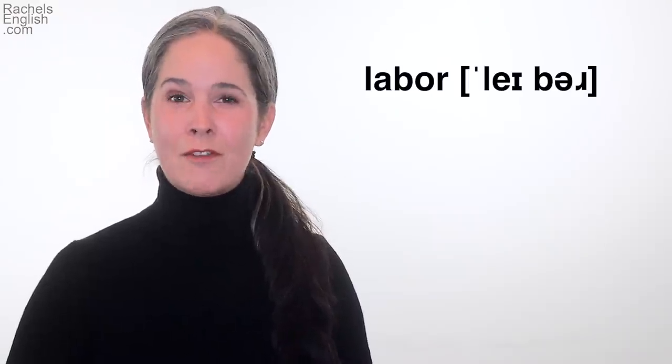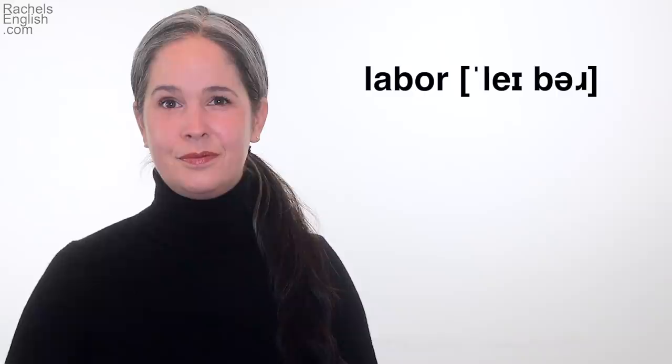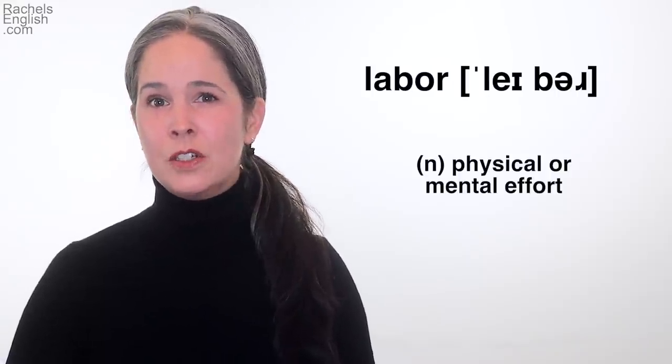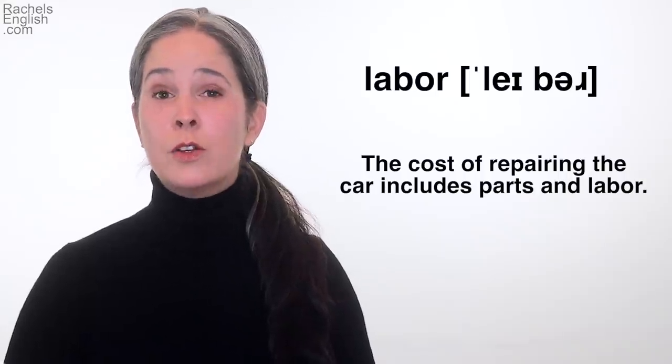And finally today we have the word labor. Labor. A 2-syllable word with first syllable stress, labor. It's a noun, it means physical or mental effort. The cost of repairing the car includes parts and labor.